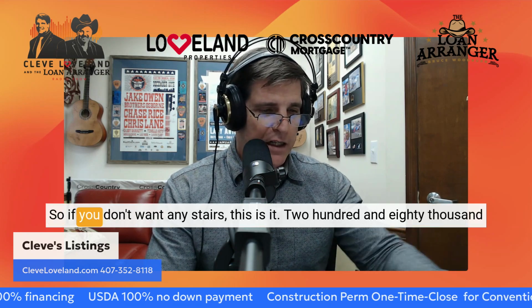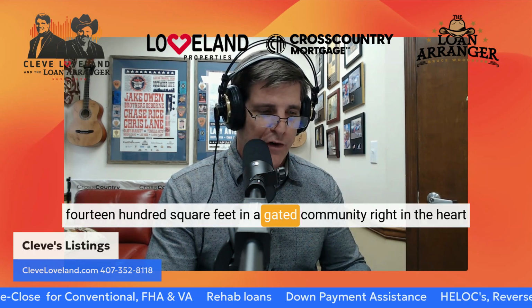I've got in DeLand one of the best townhome communities around. This is a single-story townhome. So if you don't want any stairs, this is it. $280,000 for 1,400 square feet in a gated community right in the heart of DeLand. Literally, you can walk across the street to Publix. Great location right off 1792.